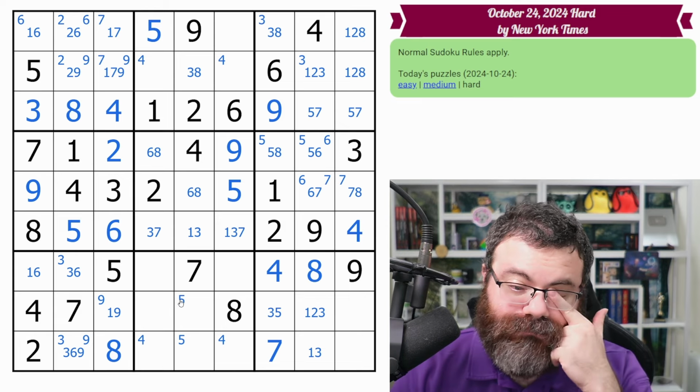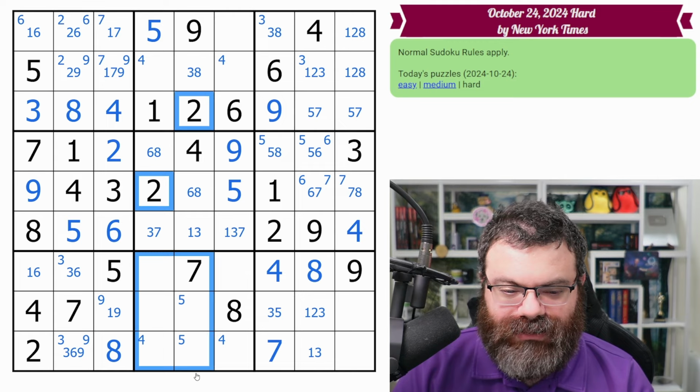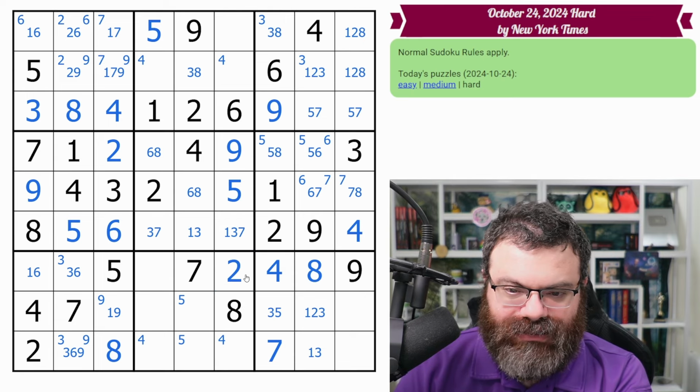Might as well. I'm going to do this stack here. So we have 7 and 8. We have 2. The 2s do look down. So there's a 2 in one of these two. Oh, yeah, I missed that 2 there. Okay, so that's their 2 in the box.